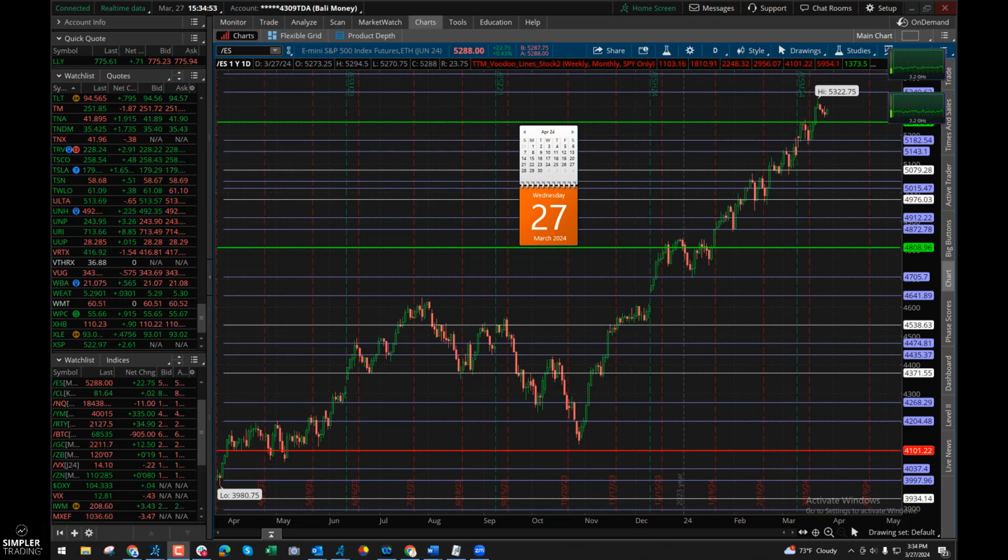You might have heard, I've talked about this a lot over the last year or so. Think of it basically as a bell curve. Inflation is rising, rising, rising, rising. We kind of topped out here. Now inflation is starting to fall.